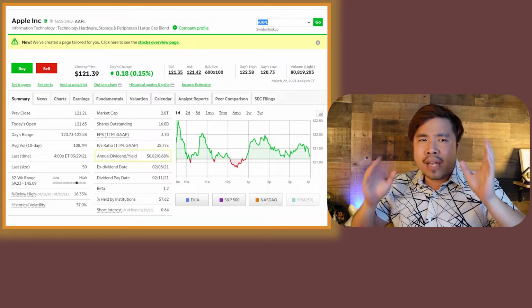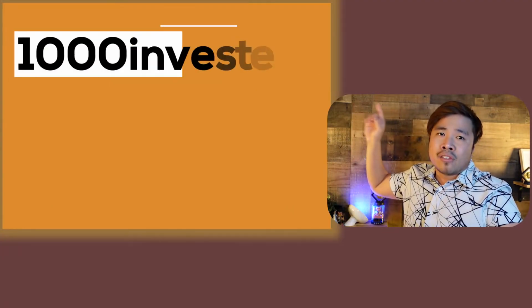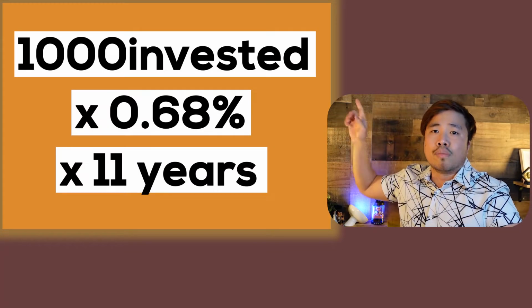Over the 10 years, it pays you around $74.80 in dividends. The math is 1,000 invested multiplied by 0.68% multiplied by 11 years. I have simplified this a little because the dividends get a slight adjustment each year, but it will still show you the point I want you to understand. The investment in Iron Mountain made around 50% more. So your investment of $1,000 becomes $1,500.